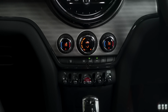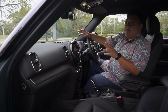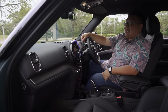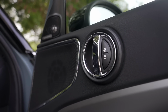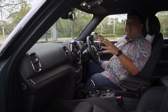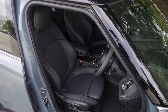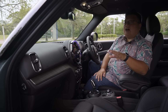Better yet, you have proper controls for climate control, fan and temperature before everything gets lumped into the touchscreen for the next generation. I also like all the chrome finishes on the door handles and the window controls. Adds a touch of class to the rather dark cabin. And of course, you also have an additional set of Isofix anchors on the front passenger seat if you want to mount a car seat up front.